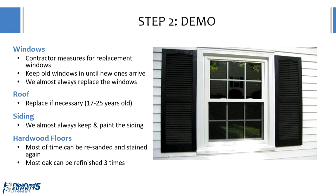Windows. Windows are kind of one of those things that if you replace them, the buyers notice it or don't really notice it. They'll say, oh, they got new windows, but they won't pay you more for it, right? They won't say, oh, you got new windows, I'm going to pay you $5,000 more. If you don't replace them, they do notice it, and they'll take off $5,000. So it's kind of that catch-22 that it doesn't really benefit you to replace the windows. It only hurts you if you don't. Did I say that right?